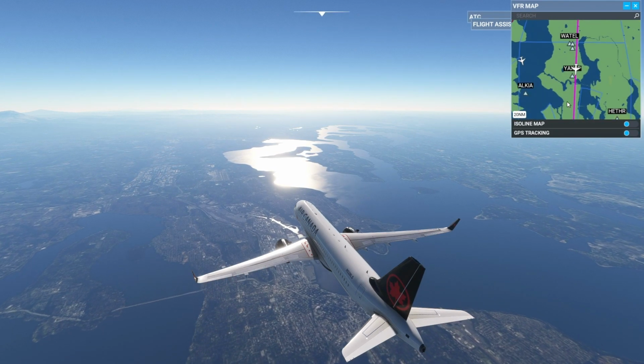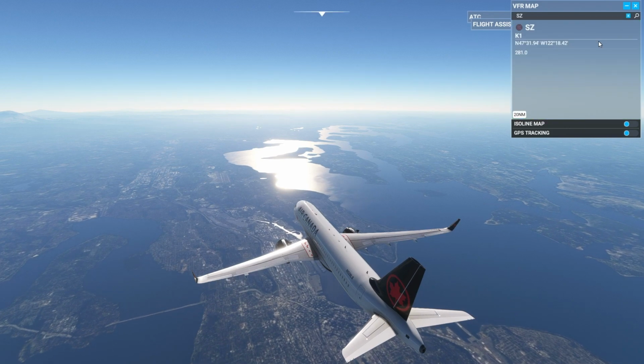Jet 8768, climb and maintain flight level 370.